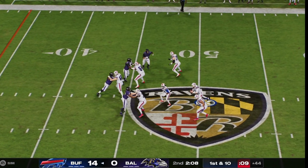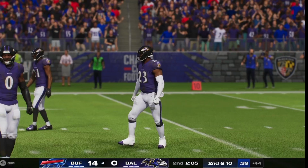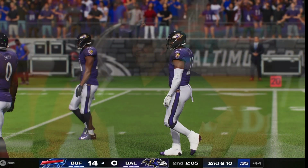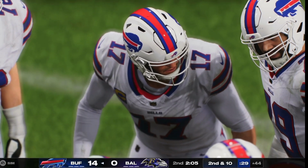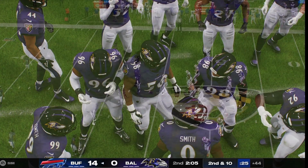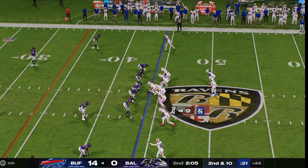On play action, Allen. Oh, he had a man running free, but he overshot him, and it's incomplete. There are not many times where you might say it's a detriment to have a quarterback with a cannon for an arm, but this might be one of those few times. He just laid that one out there a bit too far, and his receiver couldn't run under it. Now a 2nd and 10.